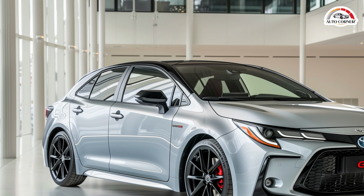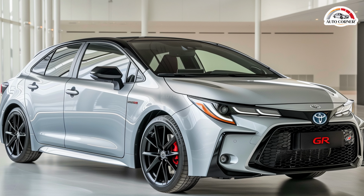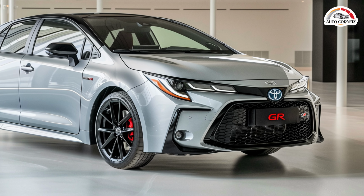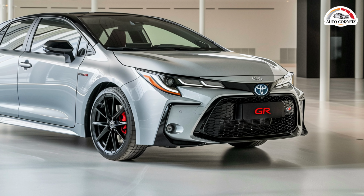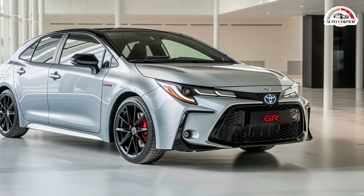The 2025 GR Corolla will start arriving at dealerships later this fall, offering Toyota enthusiasts even more to be excited about. With its upgraded features, more powerful torque, and revised suspension, this hot hatch is ready to challenge its competitors while still maintaining its reputation as a thrill to drive.